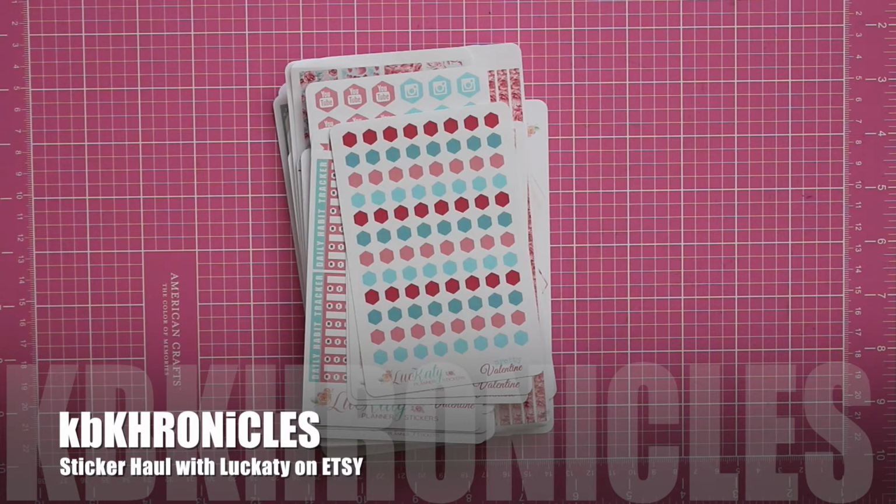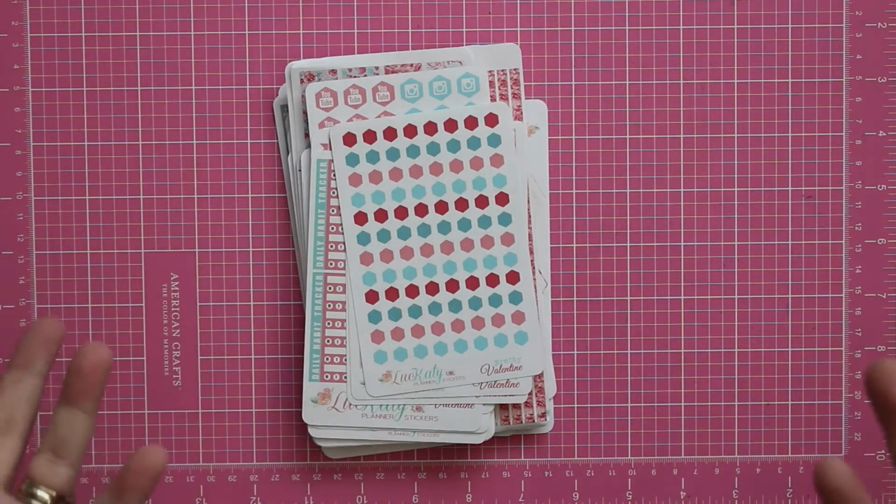I wanted to do a sticker haul. I got a huge order, actually it was 3 orders, that arrived from Luckaty for me yesterday, and I wanted to show you what I got.